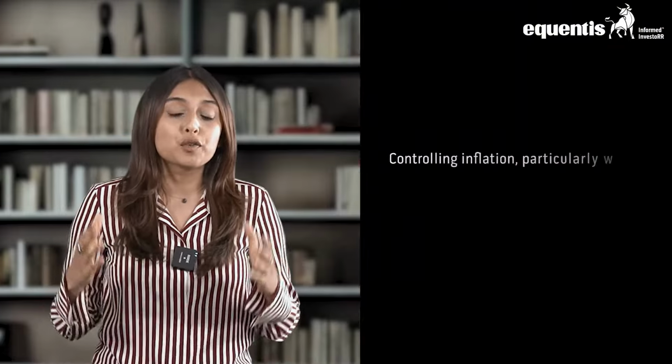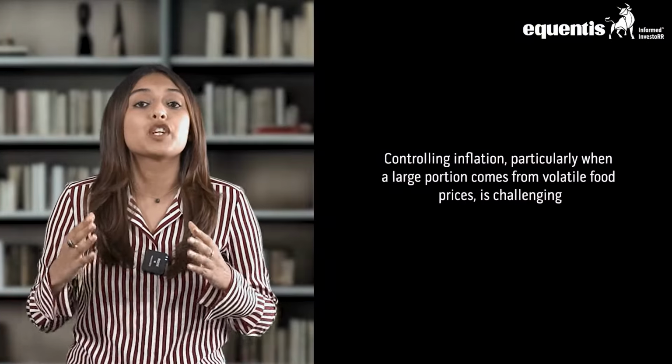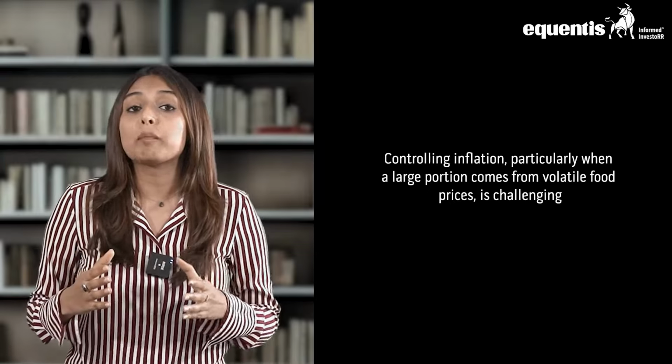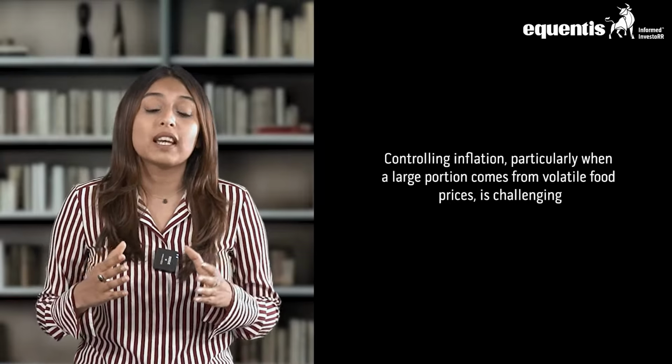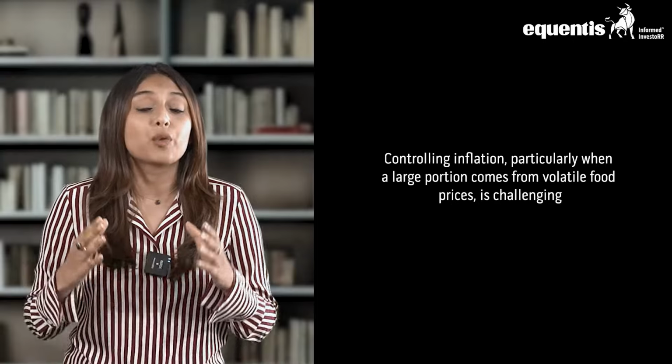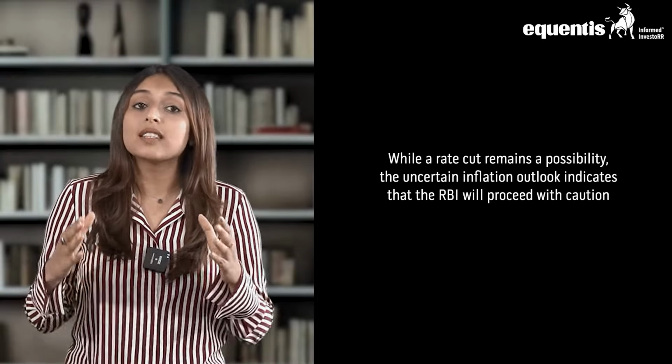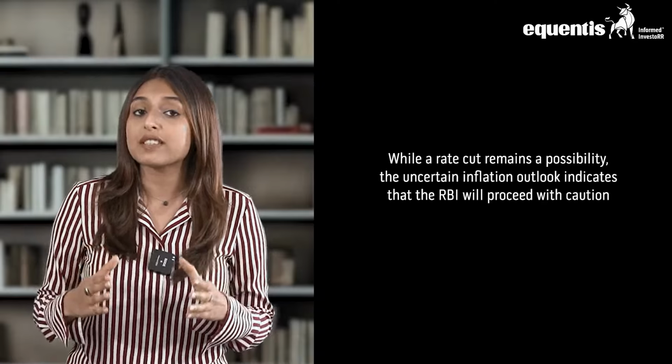In summary, controlling inflation, especially when a significant portion stems from the volatile food sector, is no easy feat. Now, given the complexity and the various factors at play, it's unlikely that the central bank will rush into cutting interest rates. So while the possibility of a rate cut exists, the uncertainty surrounding inflation suggests that the RBI will proceed with caution.